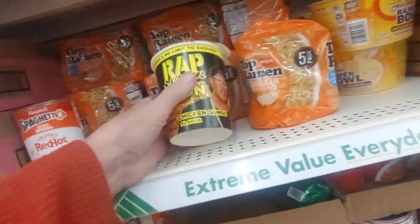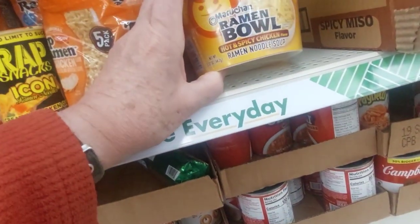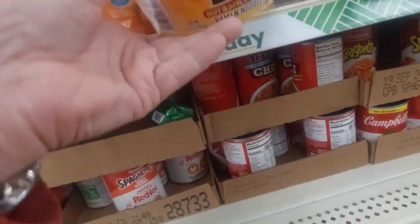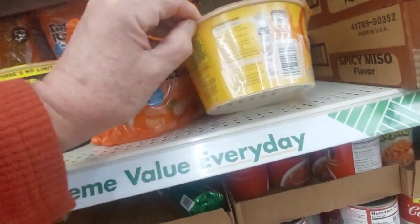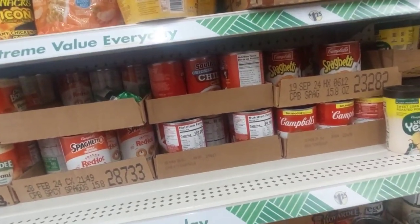Now, depending on whether we have hot water or not, we have a ramen bowl. We probably put boiling water in this. Oh, this is a microwave, of course. I should have thought of that. What are these?